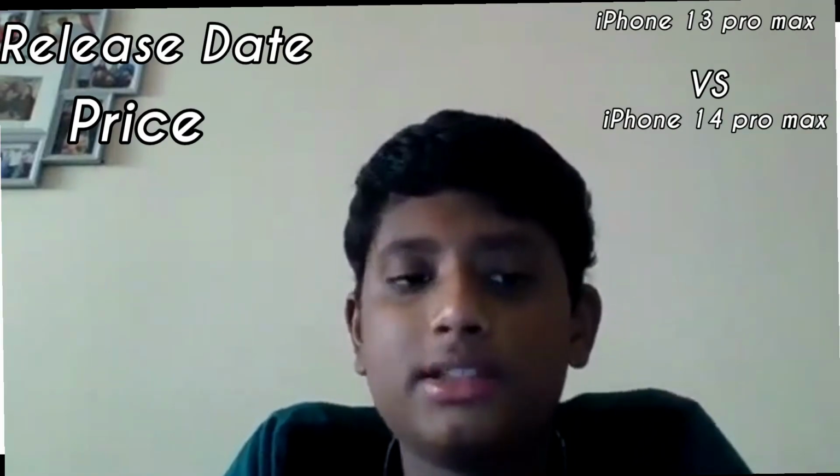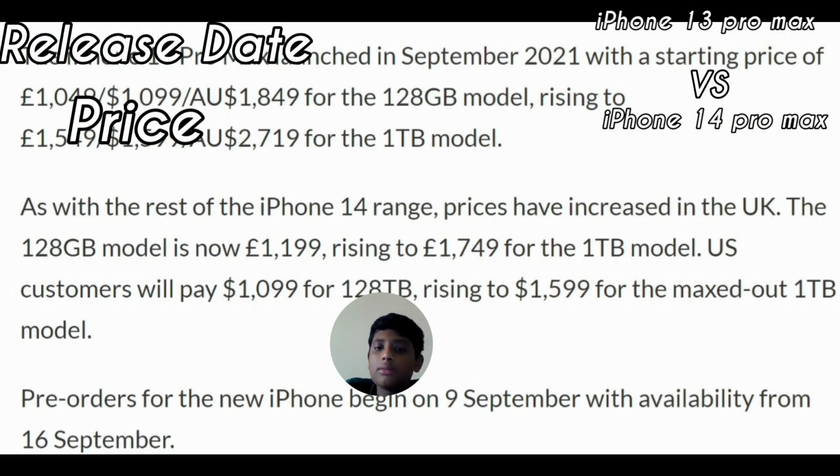So, iPhone 13 Pro Max versus iPhone 14 Pro Max release date and price. The iPhone 13 Pro Max launched on September 21st with a starting price of 1,049 euros, 1,099 dollars, and 1,849 Australian dollars for the 128 GB model, rising to 1,549 euros, 1,599 dollars and 2,719 Australian dollars for the 1 TB model.